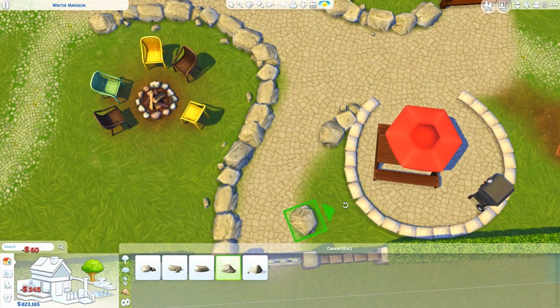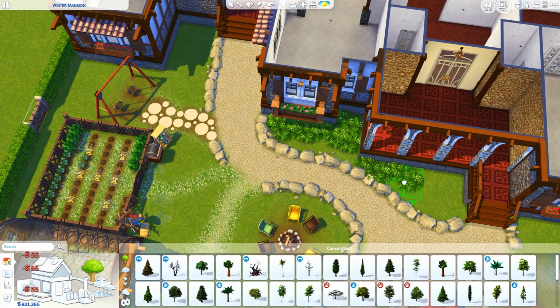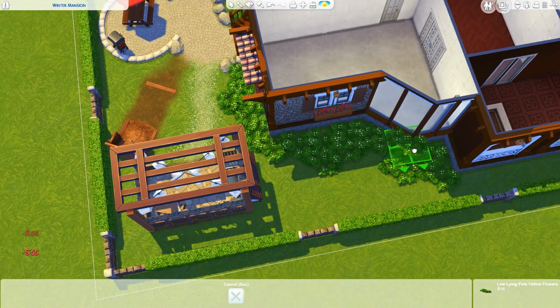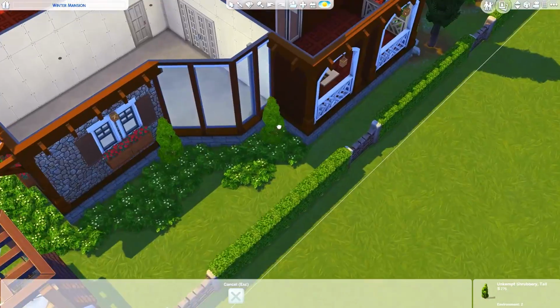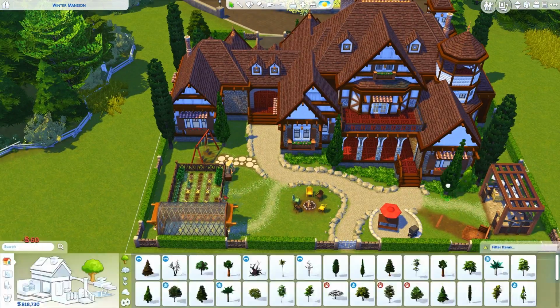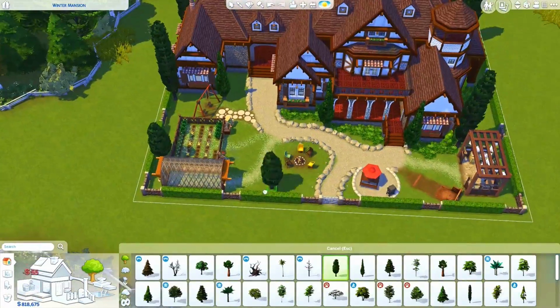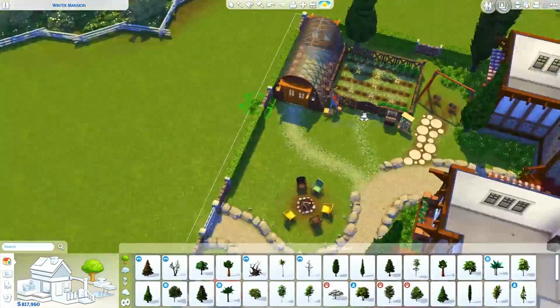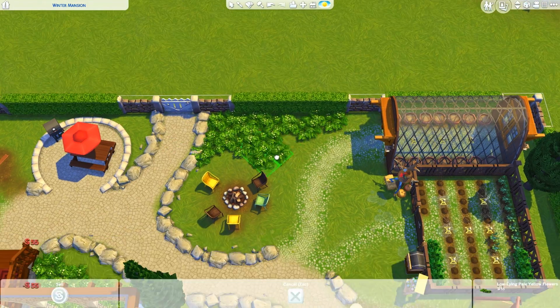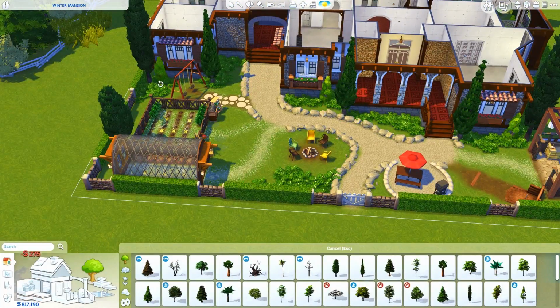So I did that. I placed down a lot of them and made my playtester sim plant all the flowers and all the other stuff. So basically I got this little gardening area over there that is fully functional already. She also set herself on fire at the bonfire. Well done. She's not the smartest playtester sim. I will admit to that. She's a little bit stupid.